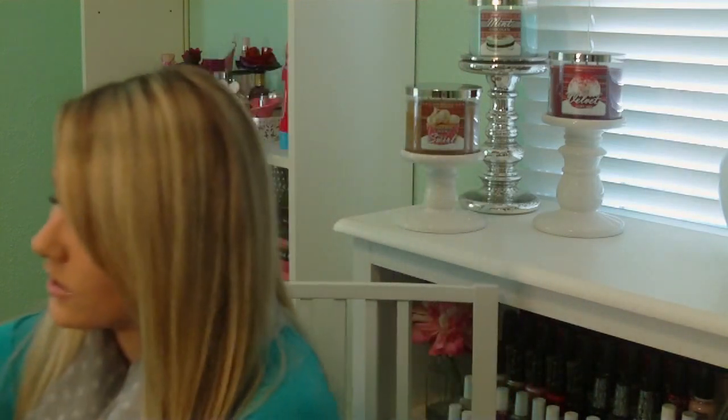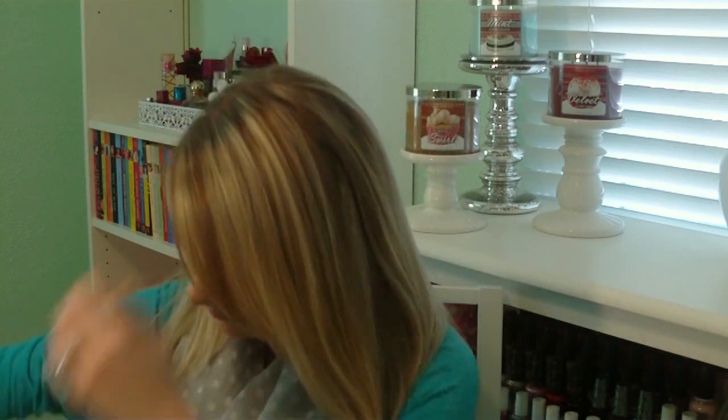Today I'm going to be showing you my empties for November, but I have been collecting these for a few months, whenever I decided I was going to start doing YouTube videos. Okay, so I've got this big bag here. And first I'm going to start out with candles because I burn about a candle a week or so, and I got a lot of candles to show you.